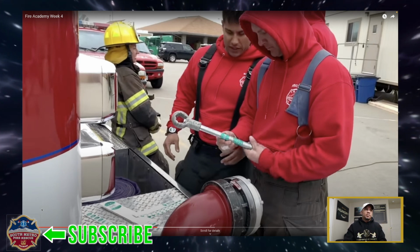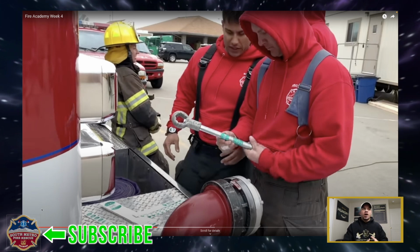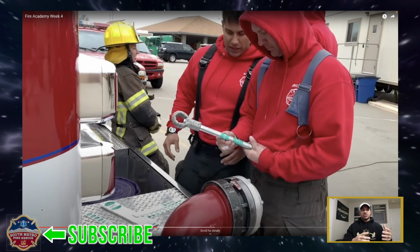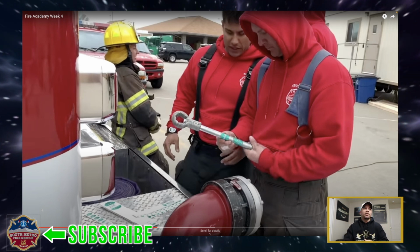And when it comes to our equipment, that's our lifeline. Okay, so if we're not taking care of our equipment, how can we expect it to help and aid us whenever we're out fighting structural fires or whatever the case is? And then he also touched on how the entire group of recruits did a great job in their testing evaluations, which is a pass fail.